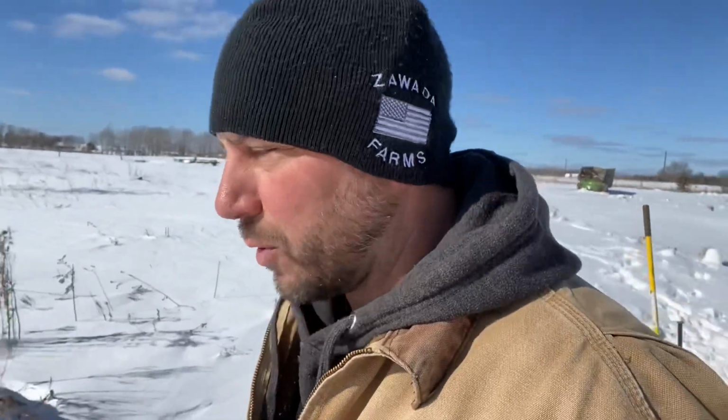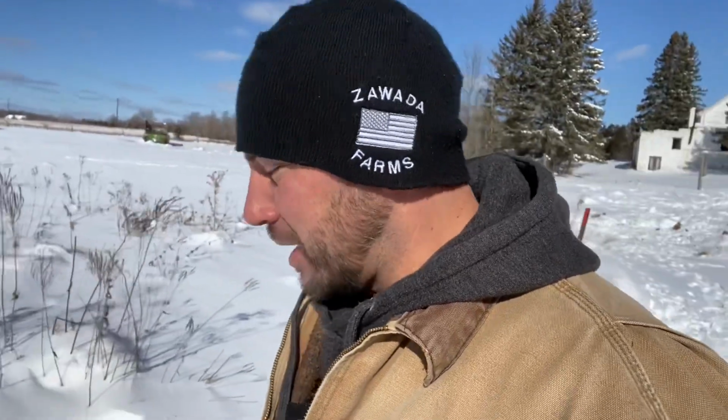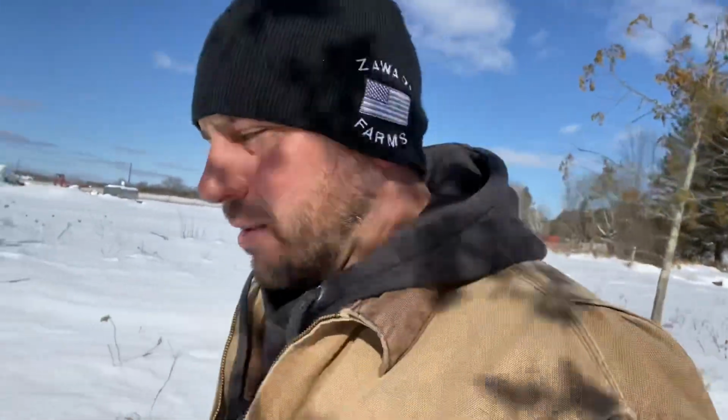All right, so we've also had a few requests to show this awesome stream that we have on the farm. You can see that we use it for watering. We're taking a little walk on it right now, and it just winds through the farm. It's about a foot deep, maybe 8 foot wide. It is the Bark River. Nice little stream. Trout stream.